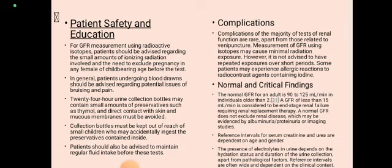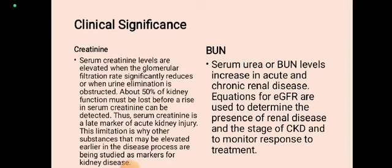So this slide was all about patient safety, the complications involved in these tests, and all the critical findings that we will see in the report. The next slide is not here. That was the last part.